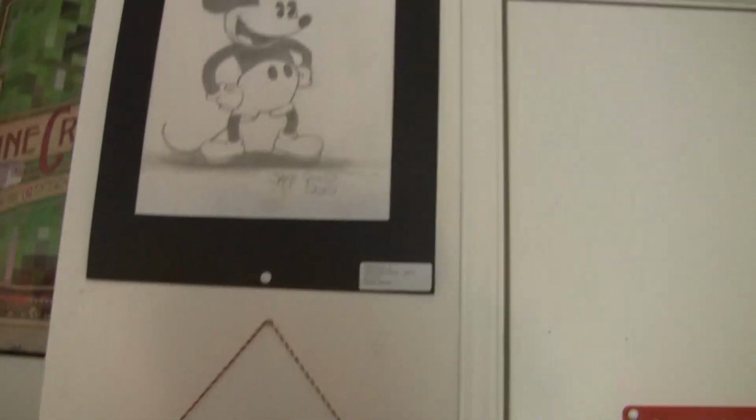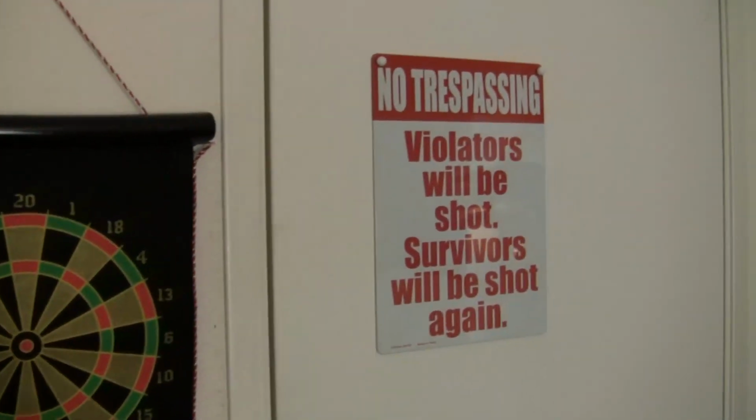Magnetic dartboard, Mickey Mouse, moving right along. I have the no trespassing sign right on top of the closet door. And inside the closet there are Nerf guns everywhere. Speaking of, I actually have games in here.